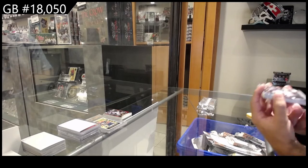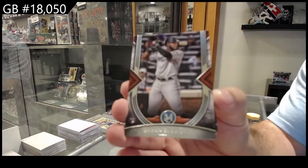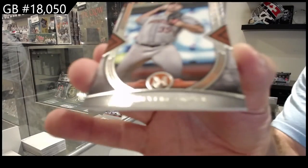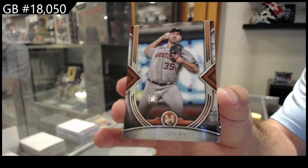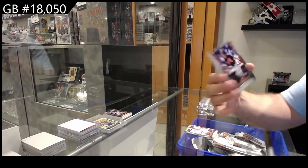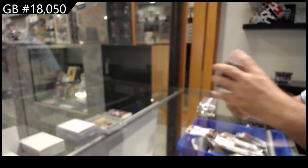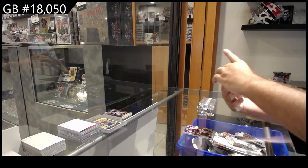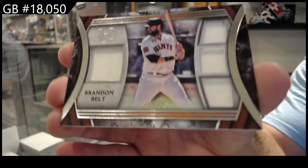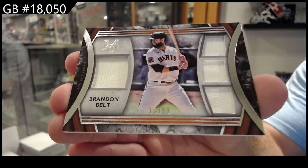All right, base of De La Cruz for Miami. Base of Verlander for Houston. Cal Ripken Jr. for the Orioles. We've got a quad mem to 99 for the Giants of Belt.